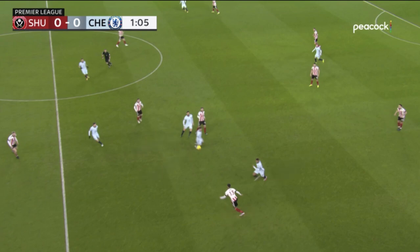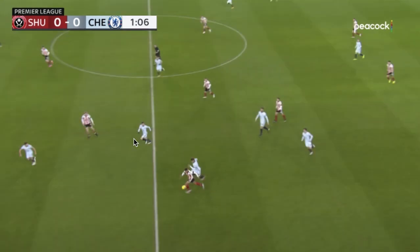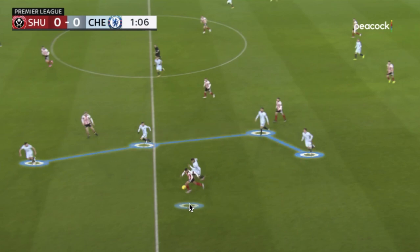But just to end the picture, we see that Chelsea get back just fine, and they have proper cover around the ball, especially with the back three, that they are able to isolate the ball and win it back.